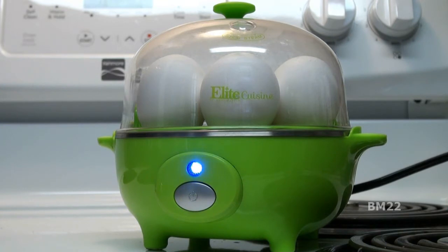So here's how they work. Really, there's how they're supposed to work, and then how they actually work. You take the eggs, you place them on the egg tray. Now, it has 7 slots. You don't have to fill all the slots up, but really, 7 slots? Talk about an oddball number. Eggs come in 6s, 12s, 18s, 24s, multiples of 6. And this cooks 7? I've cooked 2 or 3 in here before and it was fine. But still, 7?